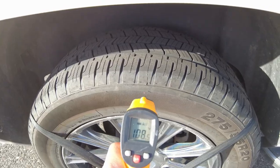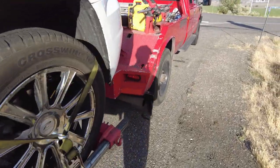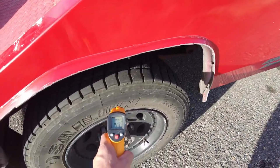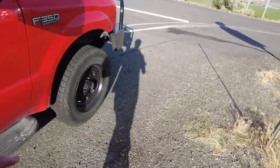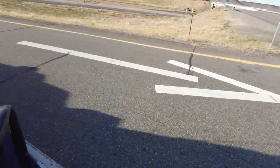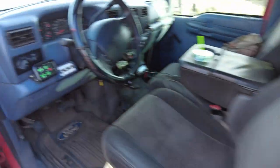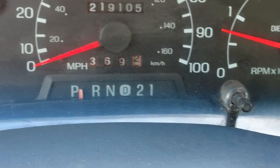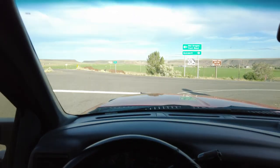The car tire is 109 degrees, so the dolly tires are barely hotter than the car tires. The truck's tires are 145, so the dollies are running cooler than the truck. So everyone who says the dollies are going to melt down if you go more than 50 miles, I'm at 370 miles. Still waiting for them to melt.